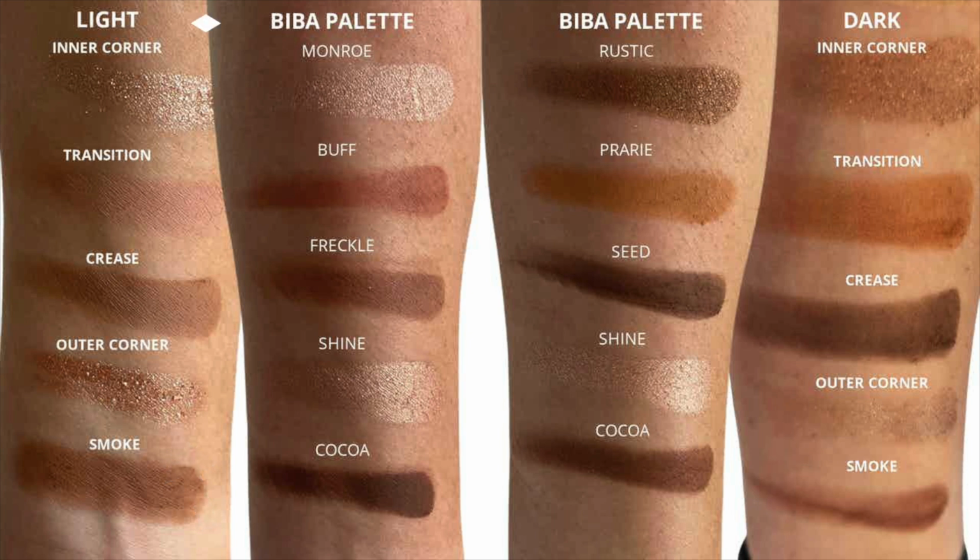So if you look at the light versus the Biba palette, there are definitely some similarities. When you look at inner corner, it is very similar to Monroe. When you look at transition, similar to Buff, but not exactly. To me, Buff pulls a little bit more warm, where transition in the newest light palette pulls a little bit more cool toned. And then you see crease. Crease is definitely more neutral on the light palette.